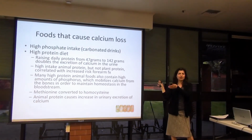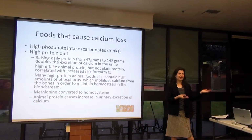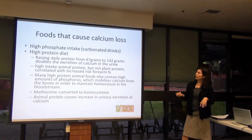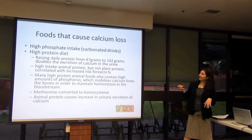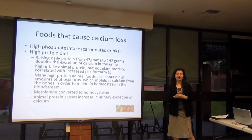Okay, so here's foods that cause calcium loss. The reason I emphasize that is a lot of times we focus on what should I eat, but what if you eat all this good stuff and then you cause damage by eating bad stuff? So first we always say remove the obstacle to cure. Let's get rid of the bad stuff and then your body can actually maybe absorb better, right? So high phosphate intake. What is that word? Carbonated drinks. It's not just Coke, Pepsi, whatever else carbonated. It's actually carbonated water as well.